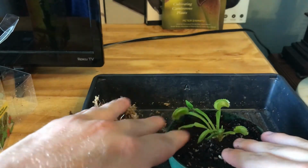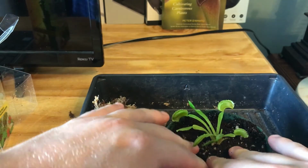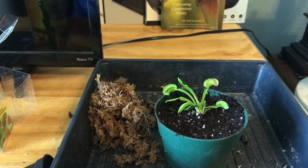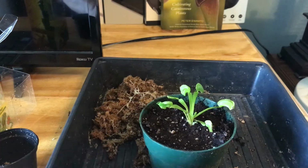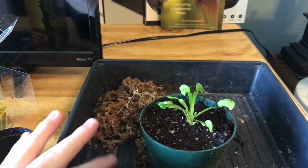And by the way, my soil mixture is peat moss and perlite. I just prefer peat and perlite because it just lasts the longest. It just works. Sphagnum moss is expensive. So, yeah. We get this guy good water, set it outside where it belongs.